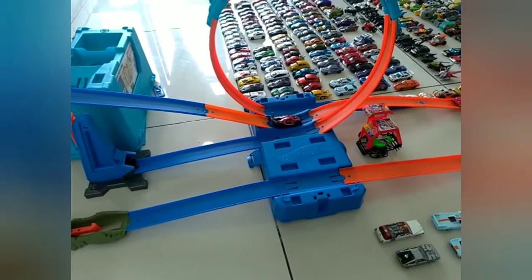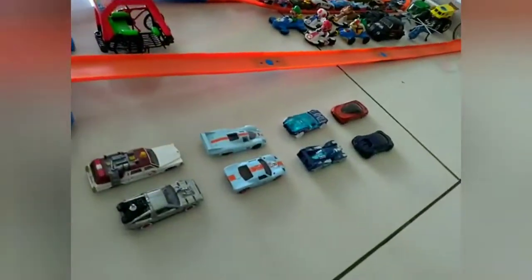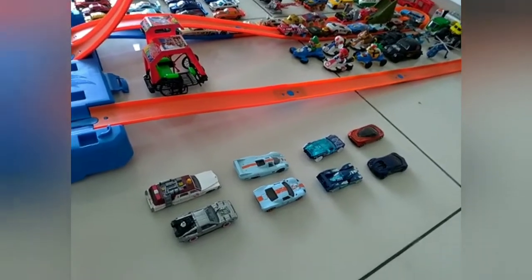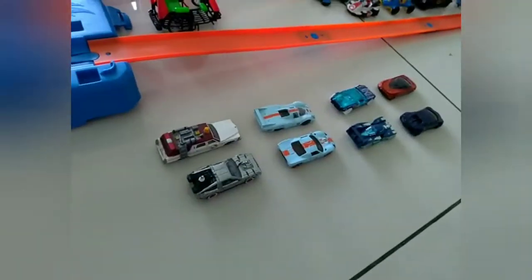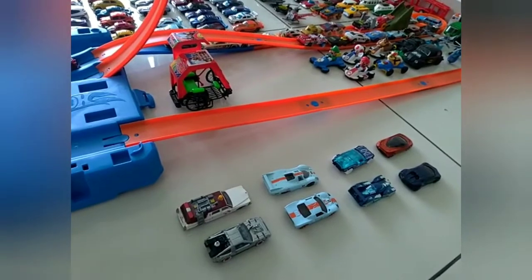Everyone, this is our test experiment on different types of Hot Wheels. We'd like to prove or test that normal wheels, plastic ones, are faster than the RealRiders rubber tires from the premium line.